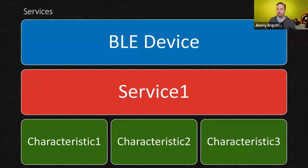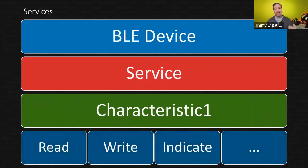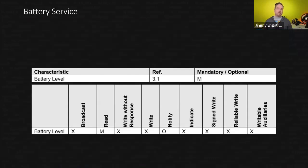Every service has at least one characteristic. You can think of them as methods or events. Each characteristic has a way to access it. For example, you can read and write. Think of them as methods or properties, perhaps. And then we have indicate or notify, which are a little bit more like events.